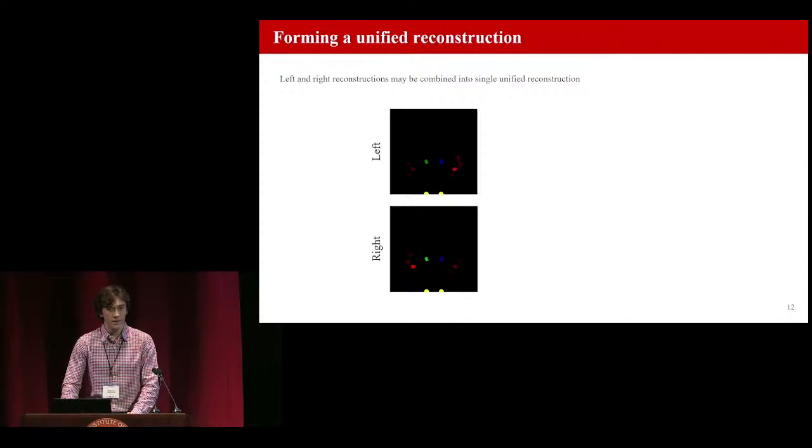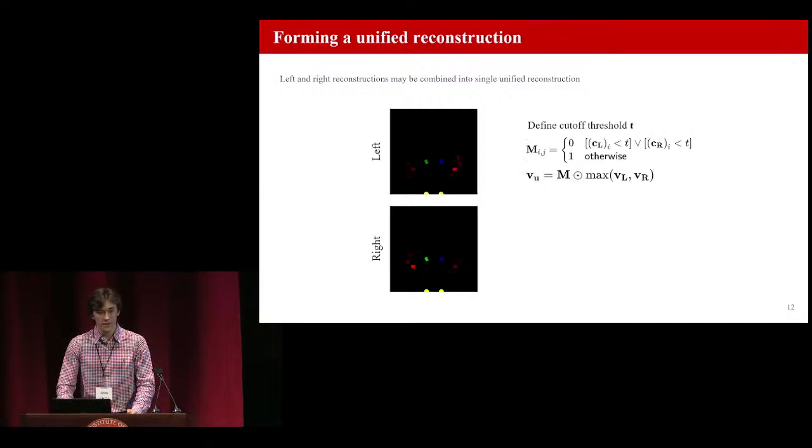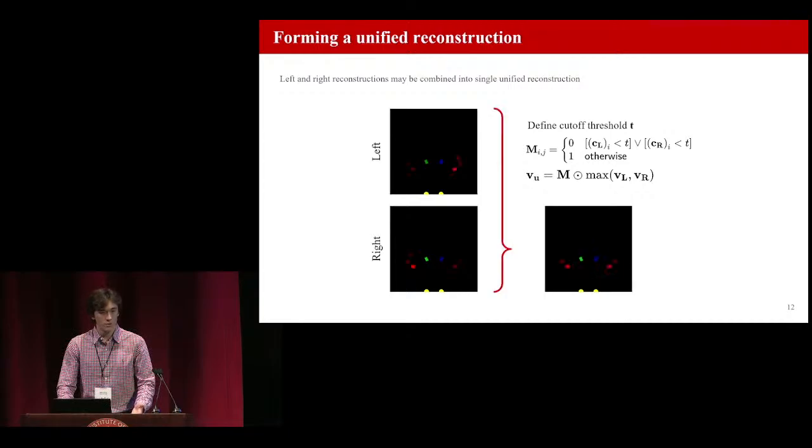However, it's often desirable to have a single presentable view. And so for each facet in our hidden scene from both, we find facets that are above a certain cutoff threshold for the left and right. And then those are the ones we include in our quote-unquote unified reconstruction.